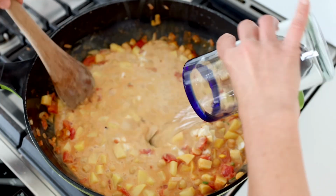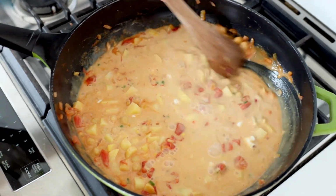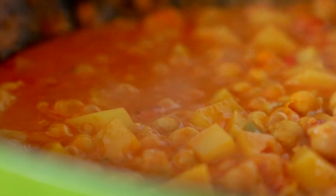Once the potatoes are tender, you can add in lime juice, garam masala, salt to taste, and cook it for about 5 more minutes on a low simmer.